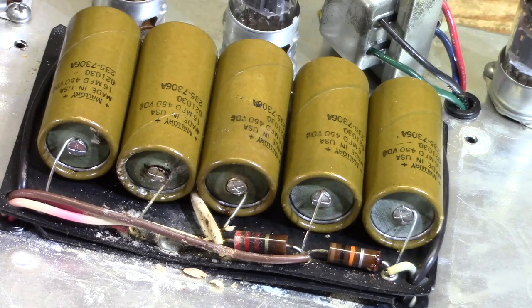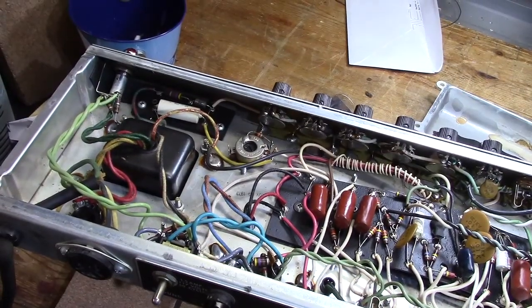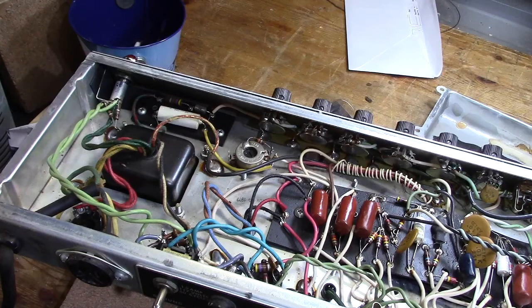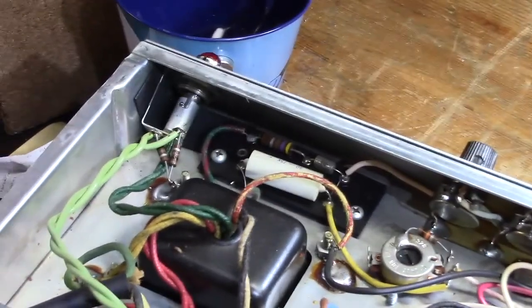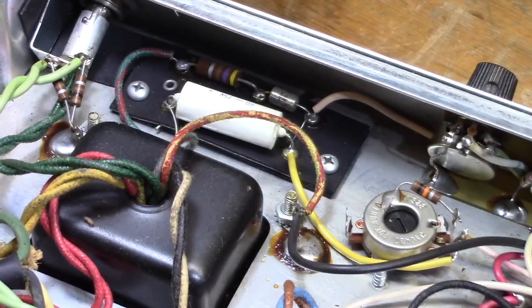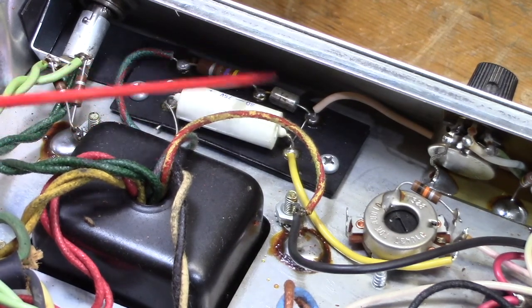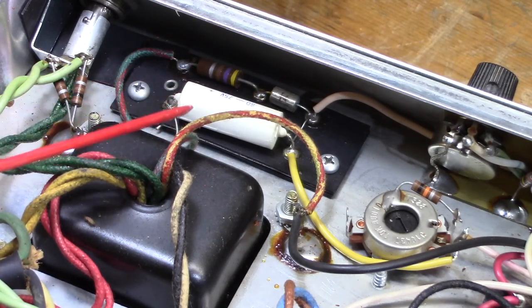Let's flip the chassis over so you can see the interior here. All right, as we can see, this thing is completely original inside. I don't see where anything's ever been changed. Let's start over here by the pilot light on the interior. And we can see the bias supply up in there, which consists of this cap, and this resistor, and that diode right there. That will get redone. I'm going to change all three of those components out.